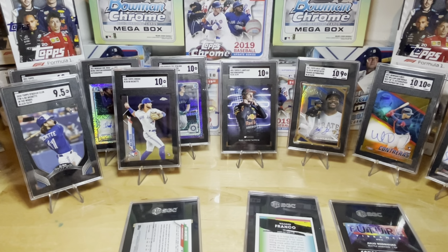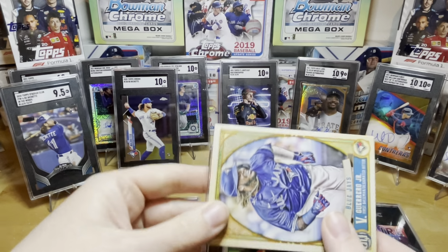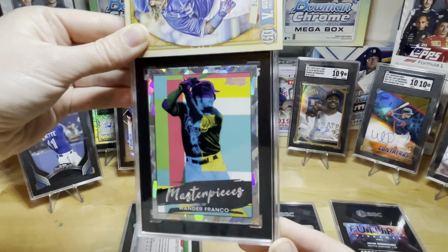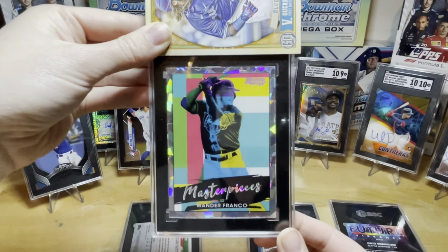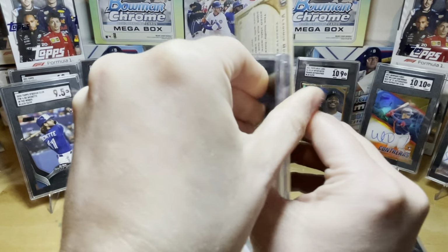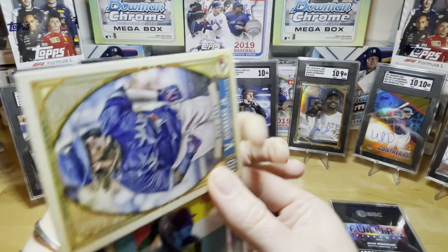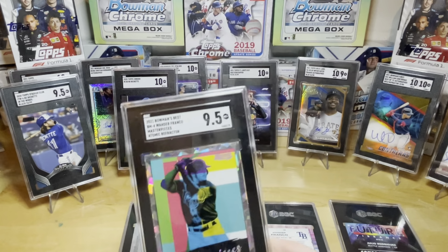Let me do Wander. So Wander Franco, big prospect, off to a good start. This is from my personal Bowman's Best rip. This is the Atomic Masterpieces. That one looks really cool. It's pretty sweet. This is the one that looked really perfect on the front, but if you flip around, the back is a little cockeyed there. So I'm pretty sure this wouldn't get a 10, but I was hoping for a 9.5. And about a 9.5. You could be a grader.